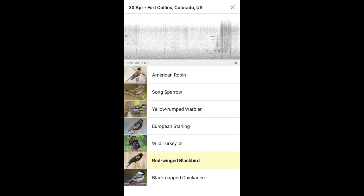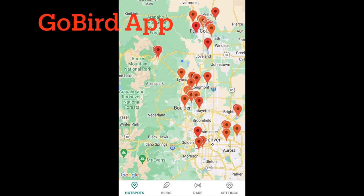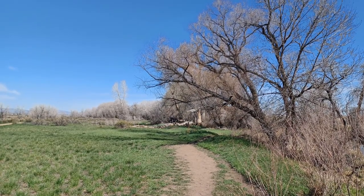We also like to download the bird packs for different areas depending on where we're traveling, like Hawaii or Texas. It's really handy. We also like the GoBird app, where you can find hotspots, rare birds, bird information, and you can also post birds that you see in different areas.